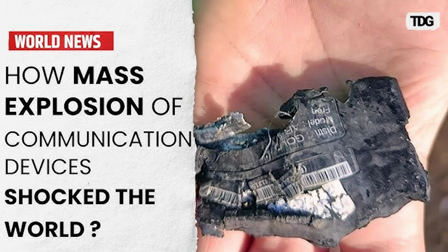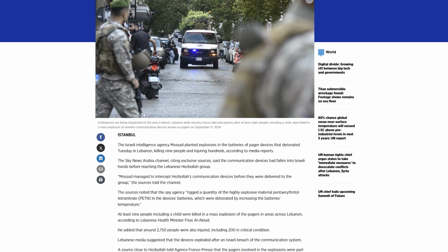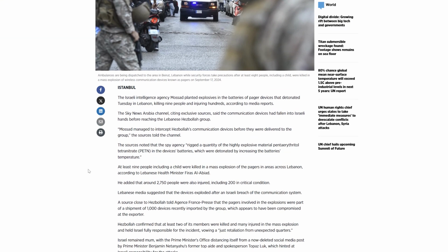Explosives hidden in pagers. These details haven't been fully confirmed as of this recording, so take it with a grain of salt. According to reports from Clash Reports and Sky News Arabia, Mossad is believed to have played a role in the pager explosions by planting PETN, a highly explosive material, inside the pagers used by Hezbollah. The claim suggests that the explosives were attached to the pager batteries and the PETN was detonated by raising the temperature of the batteries, allegedly causing the material to explode.